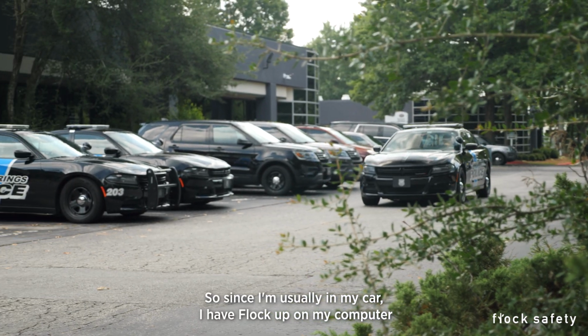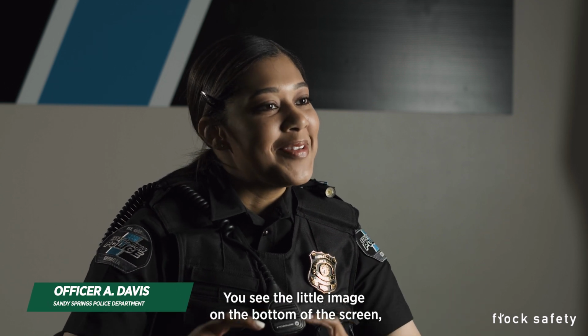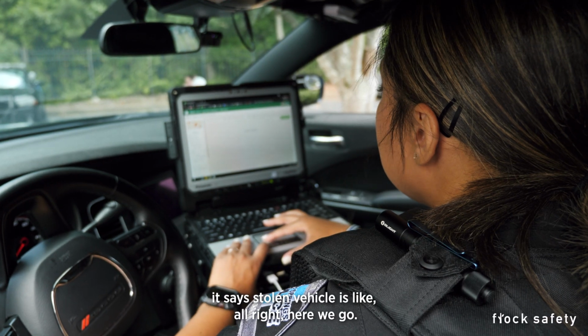So since I'm usually in my car, I have Flock up on my computer, and there's nothing better than when that beep comes in. You see the little image on the bottom of the screen, and it says stolen vehicle. It's like, all right, here we go.